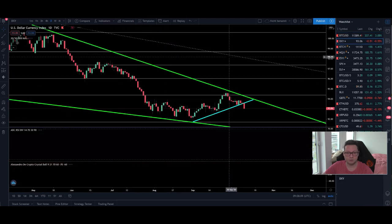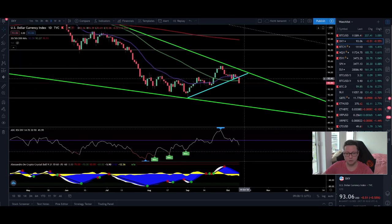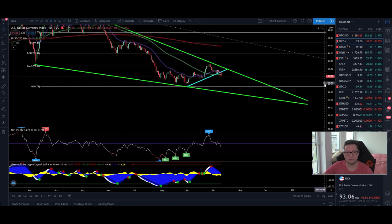And if we have a look into the DXY here, we have exactly the opposite. Here currently we are dropping below the 20 and 50 daily moving average. And as you can see also here, my target is to reach probably this $91 to create this lower low, which of course is bearish because the DXY is still in a bear market.